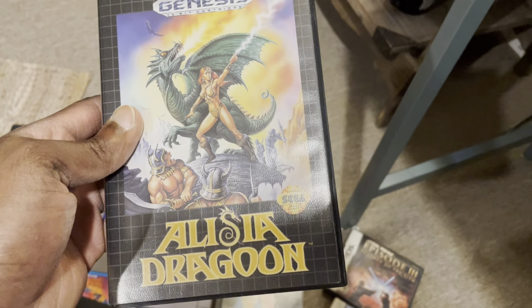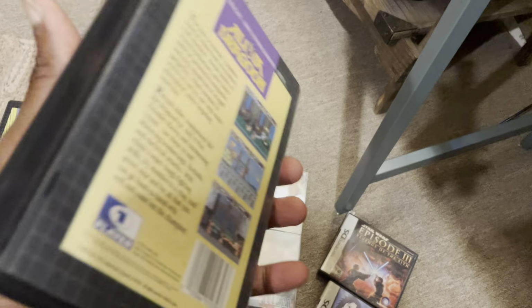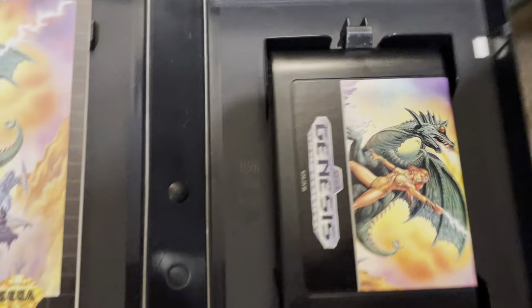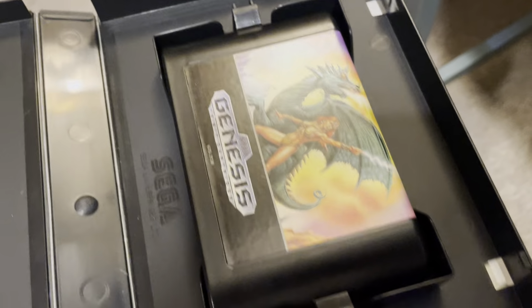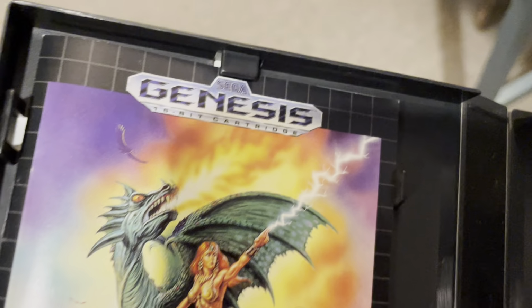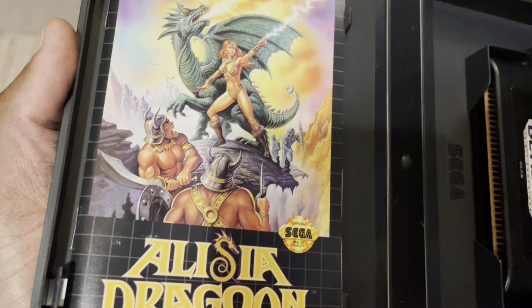This copy is almost perfect. I mean, just immaculate. The cover art is in great shape. When you pop the game open, I was actually playing this last night on my Nomad, but the cover art is in great shape. That cartridge is in great shape. That label looks like it's never been touched, and the manual is in really good shape. So this is a very good copy of this game.